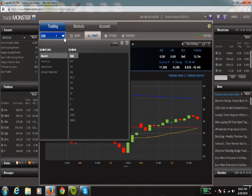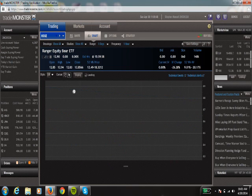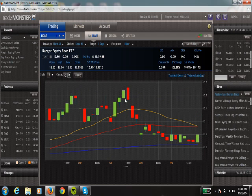Cool thing about TradeMonster, I can just go to portfolio and then click on all my charts. So here's hedge. Like I said, it's been kind of interesting seeing it still hover around 13. When I see it go above 13, normally for me that's almost like a volatility play.